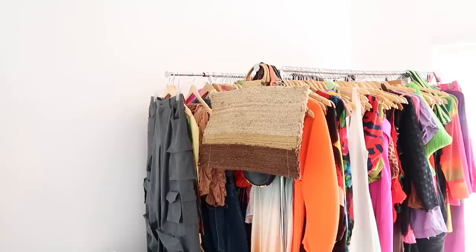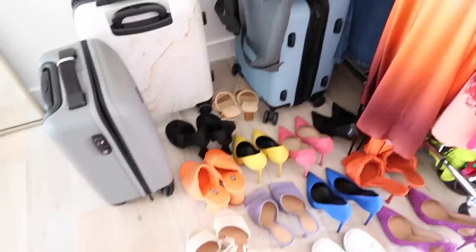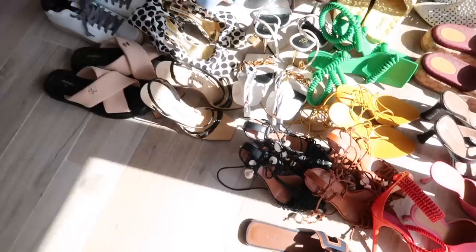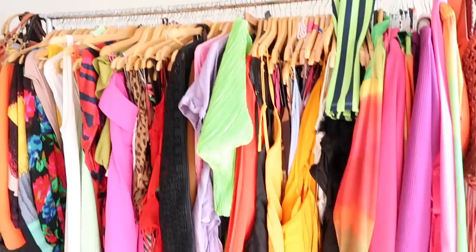Let me show you guys the mess. This is the mess. I have two industrial rolling racks from Amazon. I'll link them down below. They are currently housing all my clothes, all of my shoes, and luggage and suitcases. I have taken things out and laid them out here so that it's easy for me to place everything when it's time. Sometimes I forget the things that I have. So yeah, this is literally all my stuff right now. It's quite a bit, so hopefully it all fits. We're gonna make it work.